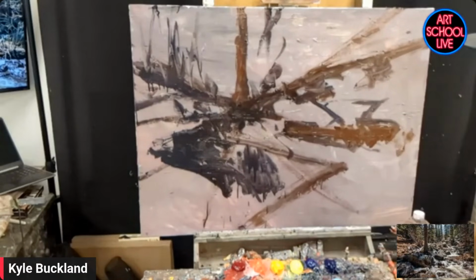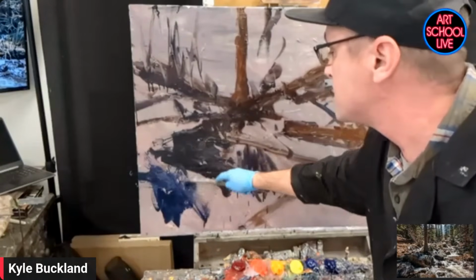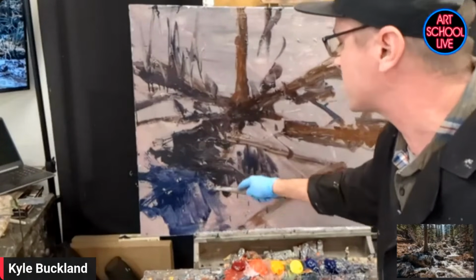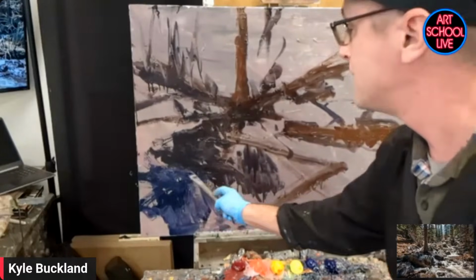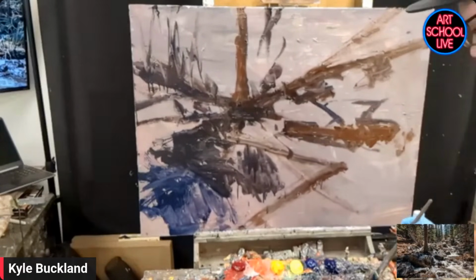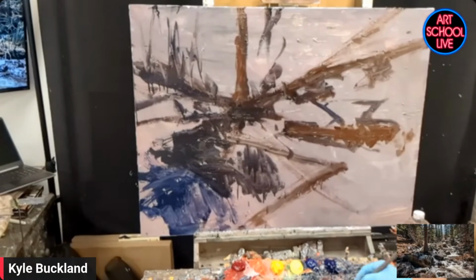I'm going to get a good bit of ultramarine blue now on my brush and just get a nice cool tone down here in the bottom left. There's a lot of comments. Are you using some kind of a medium at this point? Yeah, absolutely. This is a Galkit medium thinned down with a little bit of Gamsol thinner.